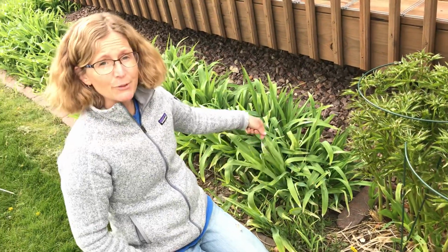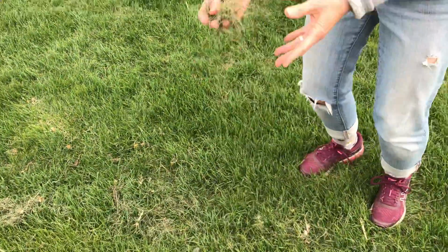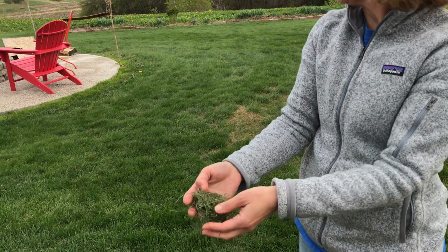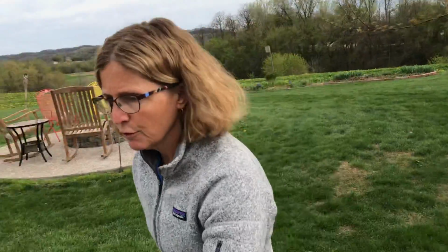And my daylilies are getting taller too. Spring is definitely blooming. If you look down at the grass, you can see I cut my grass. I can hear my cats fighting somewhere. Anyway, I cut my grass finally, and that's a sign of spring too, when you have to start cutting your grass. All right, actually, let's look over here quickly.